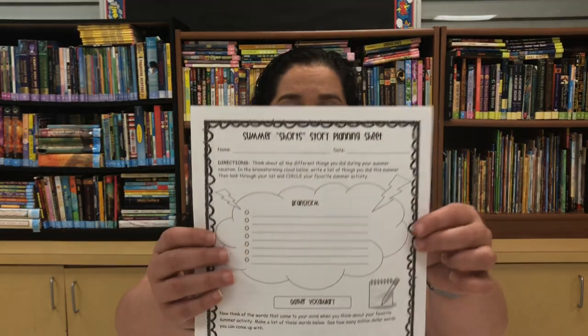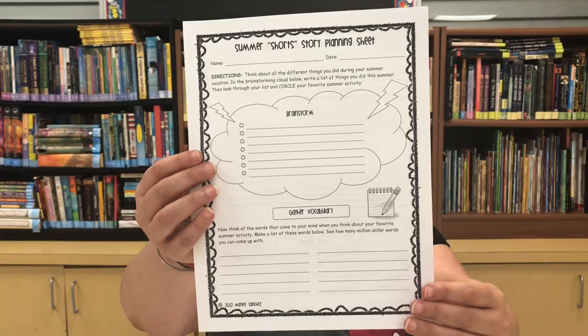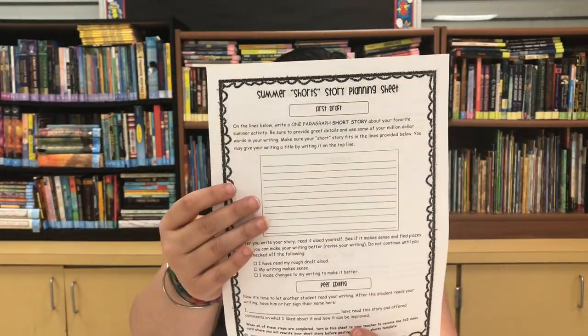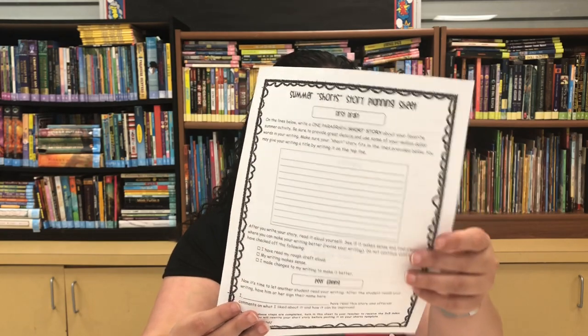Another thing that I like to do as far as writing goes is I like to have them do my summer short story. So I give them this planning sheet where they brainstorm what they did in the summer. They choose one thing that they want to focus on and they write a draft, and they do some peer editing as well.